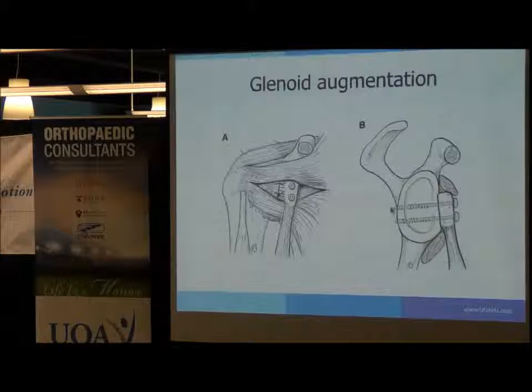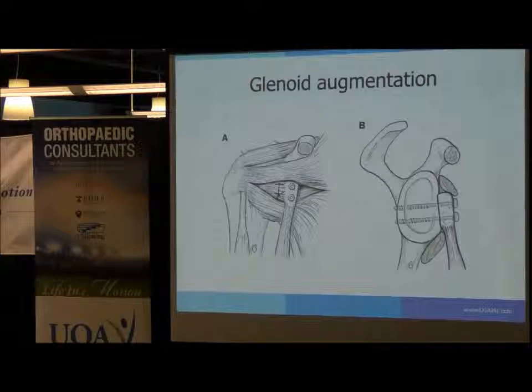Number one, you've restored and even exaggerated the pear shape of the glenoid. And number two, when the arm is brought up into abduction and external rotation, the short head of the biceps and the coracobrachialis theoretically act as a sling to prevent the humeral head from escaping out anteriorly and inferiorly.